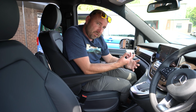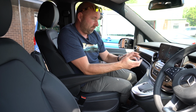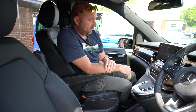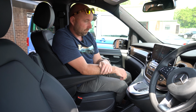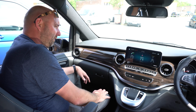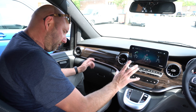There is app connectivity, so I can easily kind of preheat the van, see what the charge is, and do some stuff on it. It's not quite as good as a Tesla app, but it's pretty good for a van. I keep saying for a van, but yeah, it's more like a modern car, really. Very good. I like all this. I'm not really a fan of wooden dashboards, but it works in here, I think. It's absolutely fine. Love these air vents, they're very good. This pad for the interface on the screen, very good.